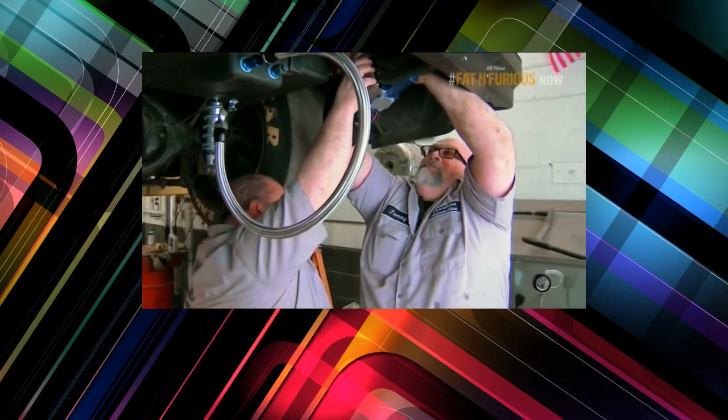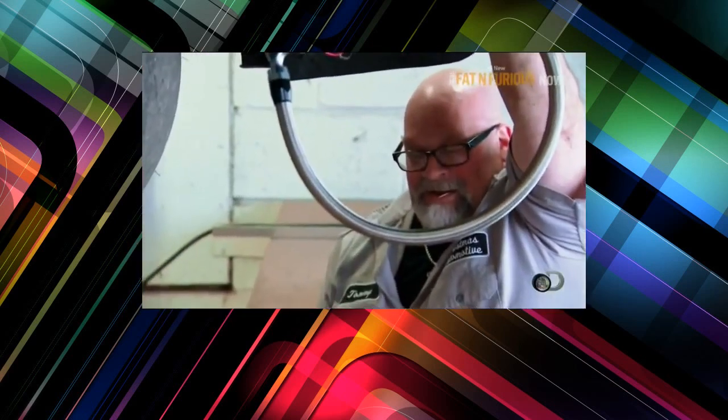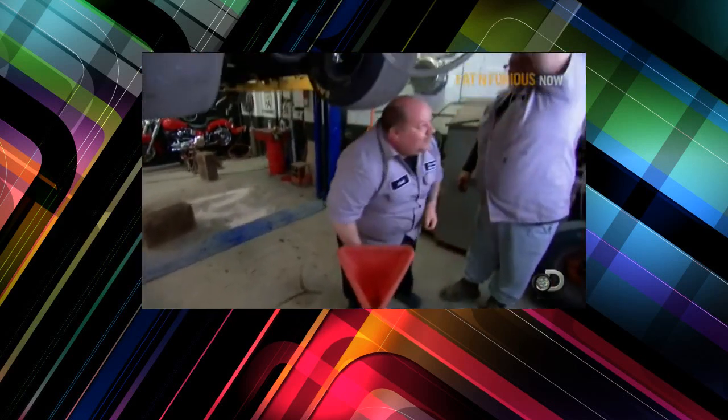I got the bolt in there. What are you doing? Just pretend there's a cookie stuck up in there and you got to reach up there and grab it. Uh-oh. Just pick up the nut. Don't bend over in front of me like that. Let's let this pig down, man. Sounds like a plan.